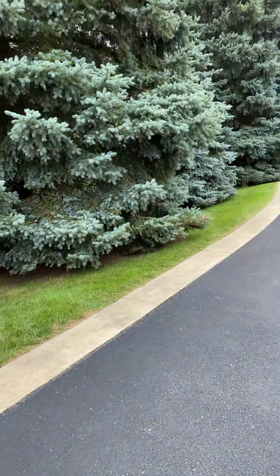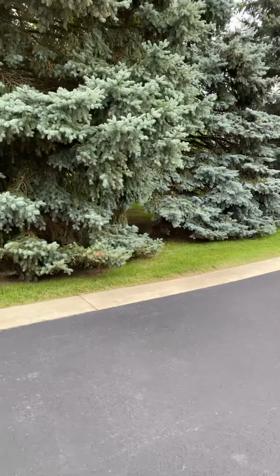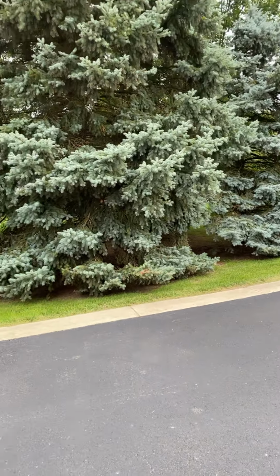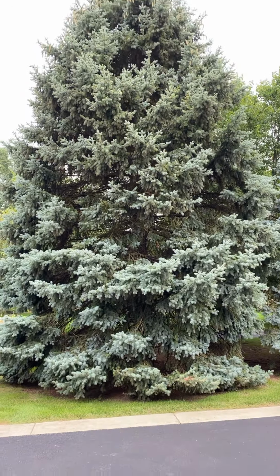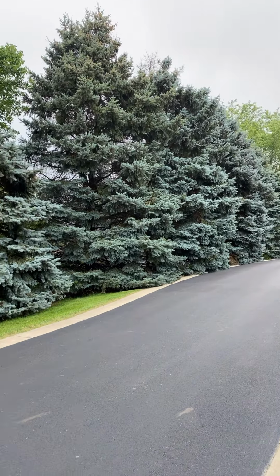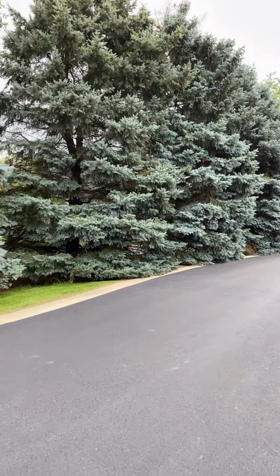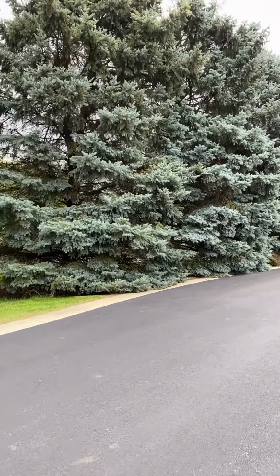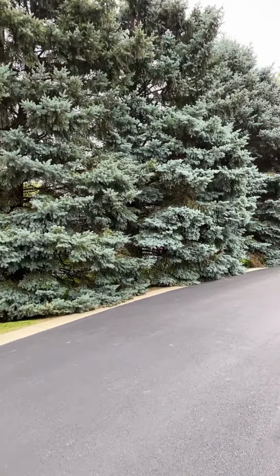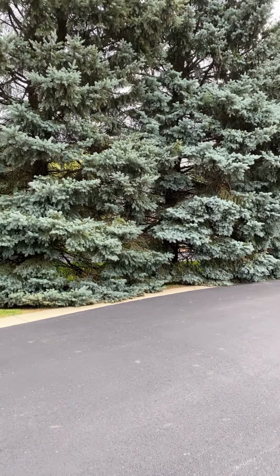So last thing I wanted to show you, because this is another problem that a lot of my customers have. I inherited these blue spruce along the driveway, and at least on the video, they probably look pretty healthy, and they are relatively healthy, all things considered. I've been spraying them for a disease called needle cast.